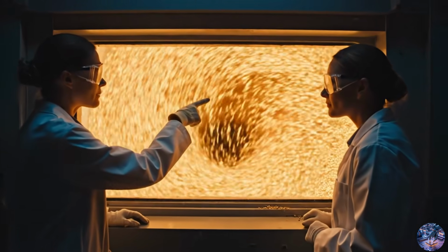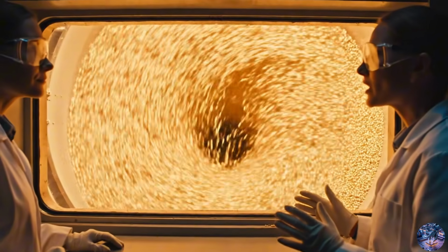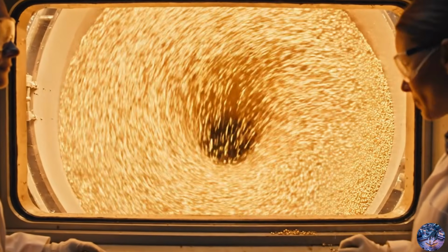Right there, near the intake manifold. I see it. The swirling action is unprecedented at this RPM.